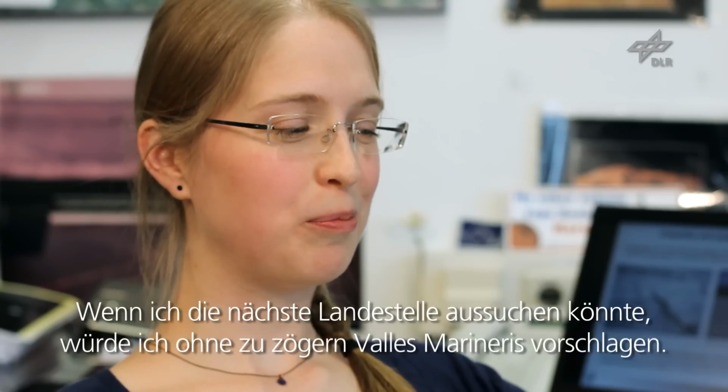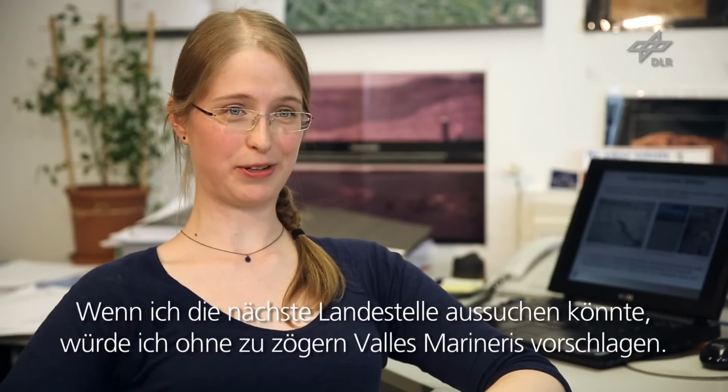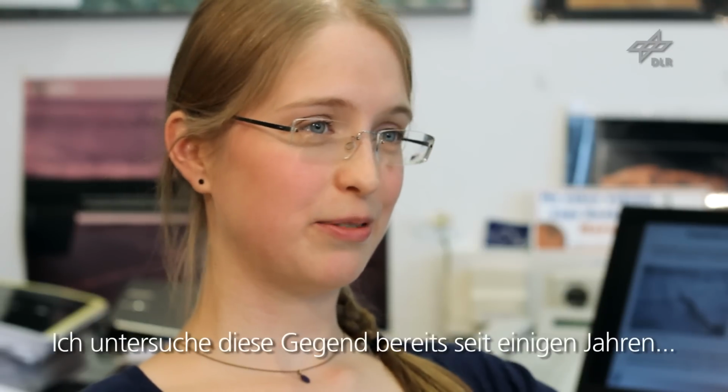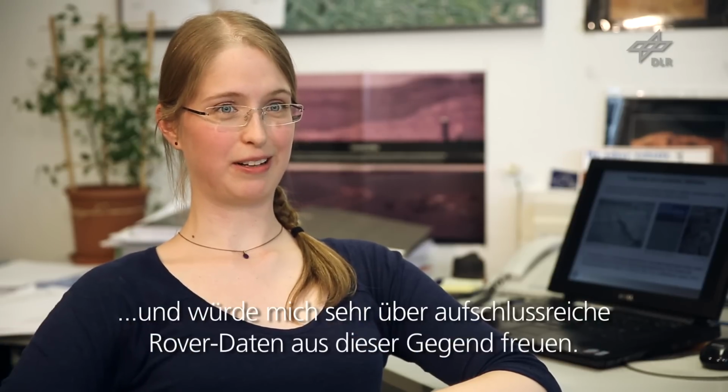So if I have to pick the next landing site, I will choose without any hesitation Valles Marineris, because I studied this region for so many years now that I would be very glad to get some rover data about this area.